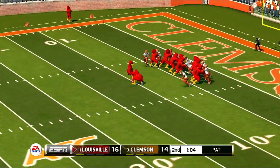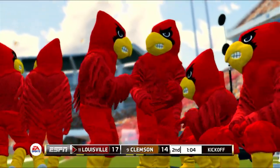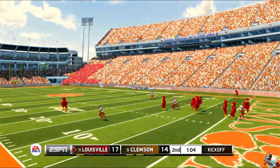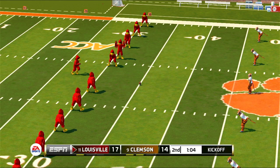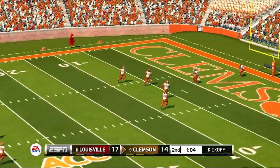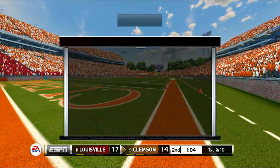So the kicker will line up here and try to give his team a 3-point lead with this extra point. He splits the uprights with the extra point. Everyone's all lined up and ready for the kickoff. He just drills this one, and it goes into the end zone, down for a touchback.